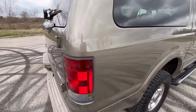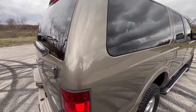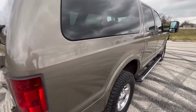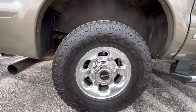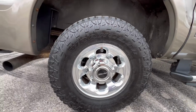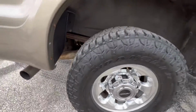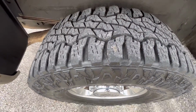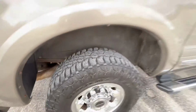Again, 2-owner, Texas truck, no history of accidents, clean title. Man, just super nice. It does have these new Goodyear Wrangler all-terrain tires on it, size 265/75 R16s. These tires are not brand new, but they are really new. They've got a lot of tread, a lot of life left on them.